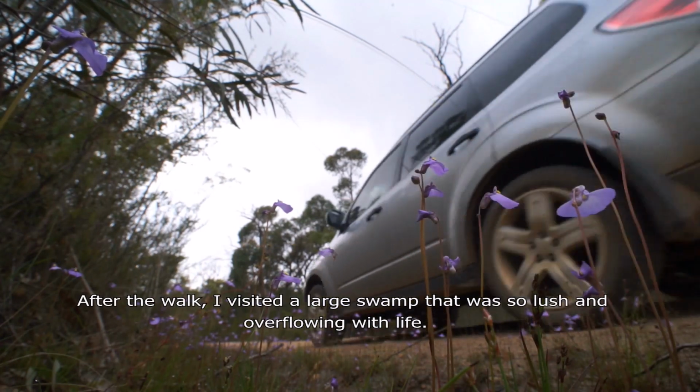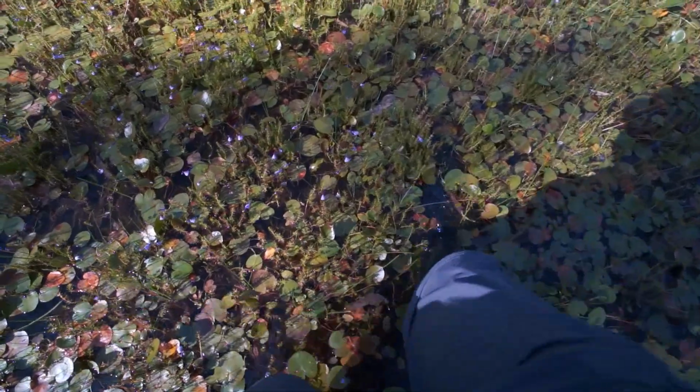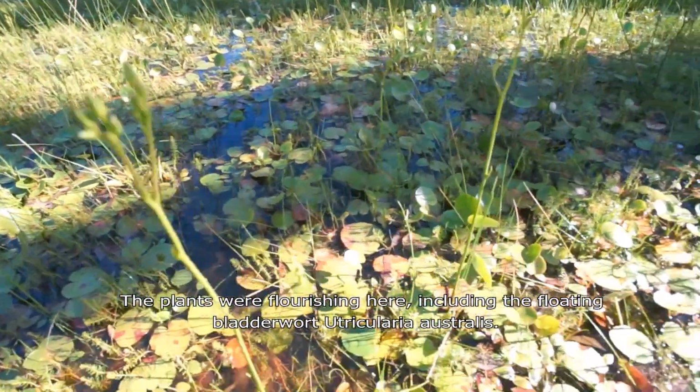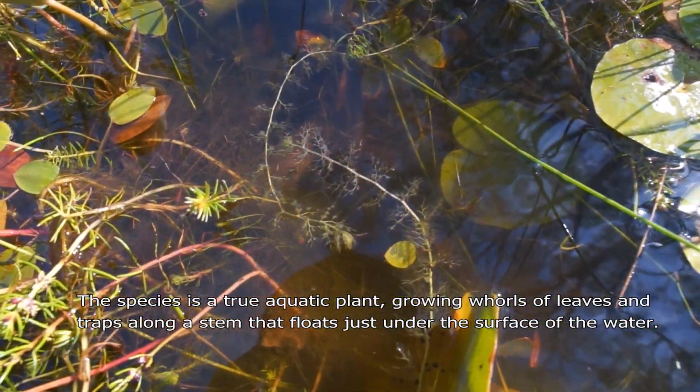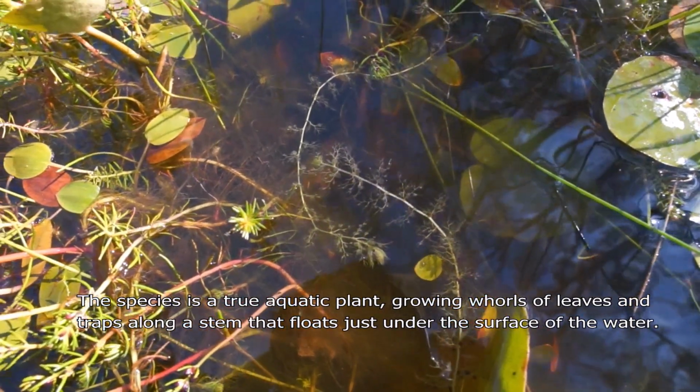After the walk, I visited a large swamp that was so lush and overflowing with life. The plants were flourishing here, including the floating bladderwort Utricularia australis. The species is a true aquatic plant, growing whorls of leaves and traps along a stem that floats just under the surface of the water.